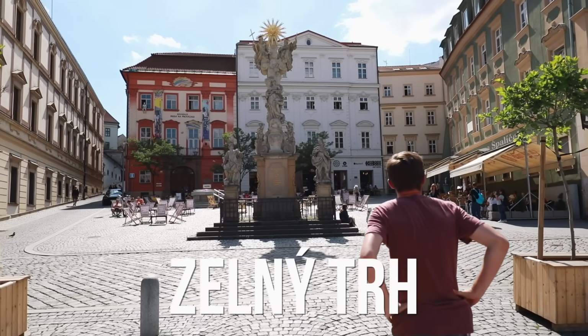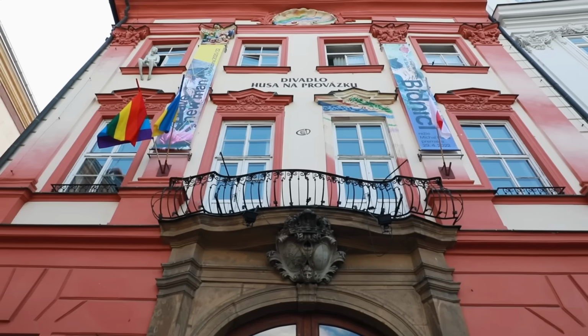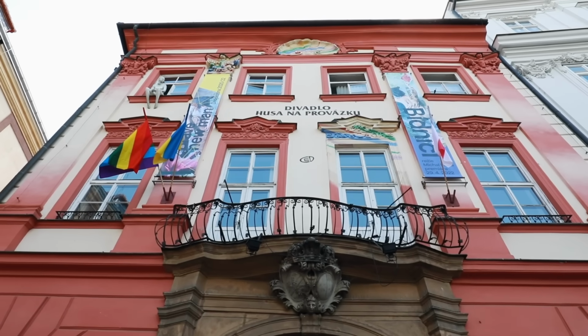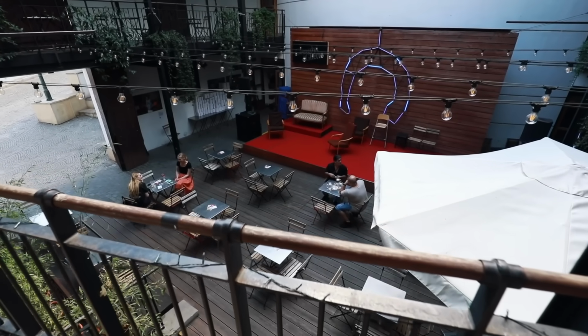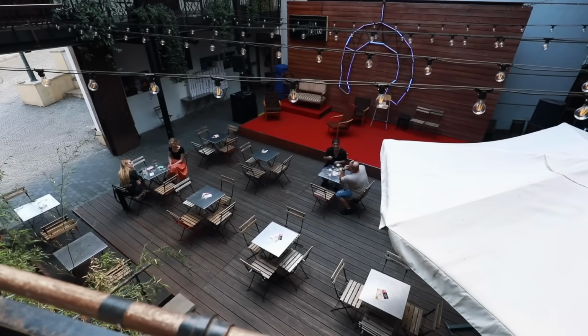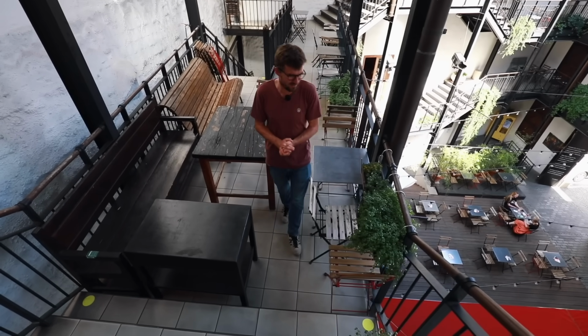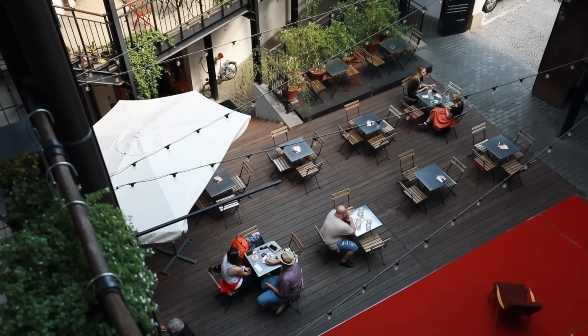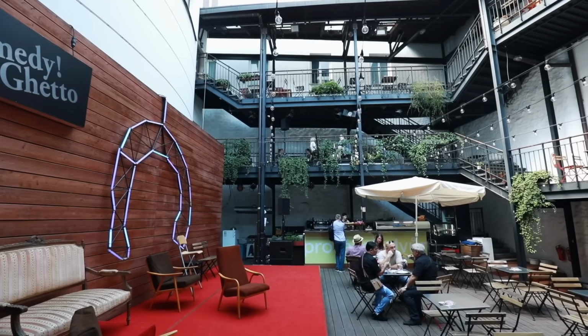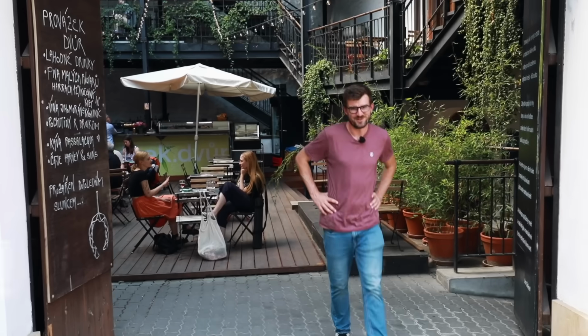Look up Zelný trh on your maps, find the Divadlo Husa na provázku, the theater Goose on a String, and then find this courtyard. I always try to think of something smart to tell you, so I would lure you to visit such a place, but I believe that after you see these images, you will understand why you should visit. Cool, huh?